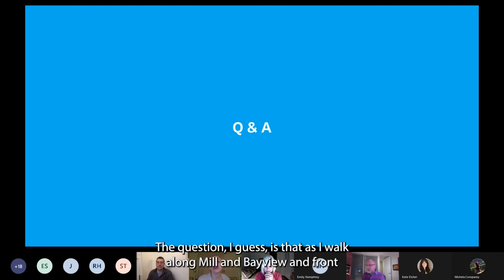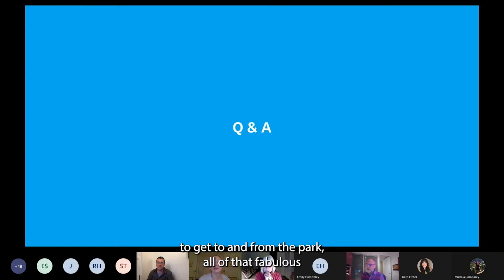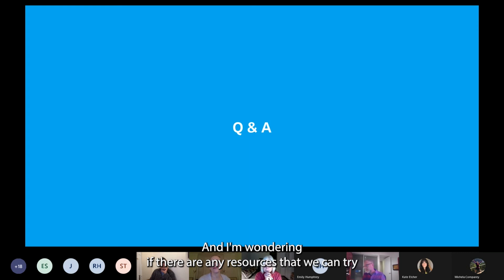The question, I guess, is: as I walk along Mill and Bayview to get to and from the park, all of that fabulous nature in the park is such a contrast to the sadness of the planters and the Silva Cells. I'm wondering if there are any resources that we can use or influence the different buildings to use to put in more appropriate plantings, and not just be a source of invasive species.